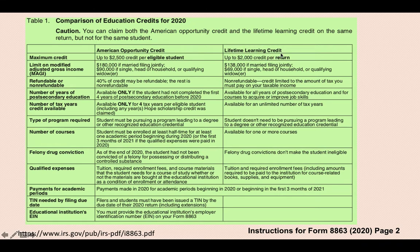However, for the Lifetime Learning Credit, it is available for all the years of post-secondary education, for courses to acquire or improve job skills. So the Lifetime Learning Credit has more range. You can use it for graduate school, from PhD, for your certificate, or for any other professional education learnings. So which is a good thing.